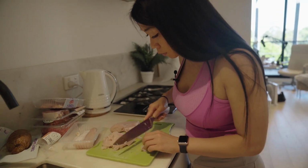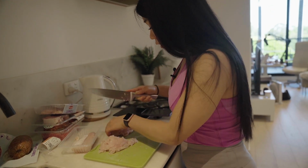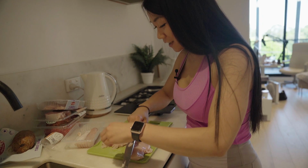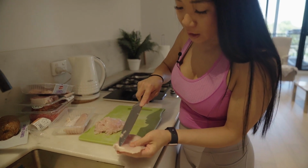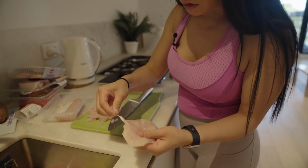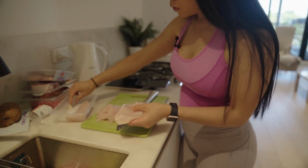Protein is a non-negotiable for me, so I'd like to think that I'm pretty fast when it comes to chopping up the meats into this section. Also be mindful that you don't chop your fingers. So yeah, as you could see over here, I try and get rid of this. It's not going to make much of a difference, but I just like to get rid of these.